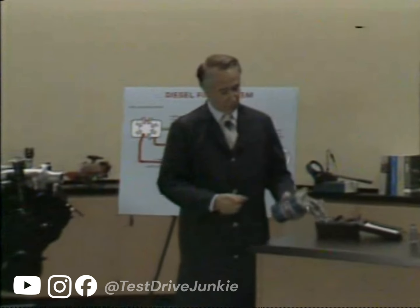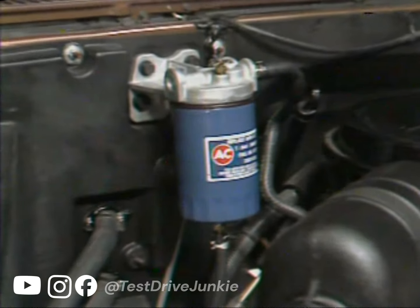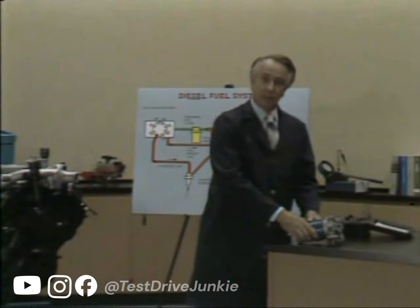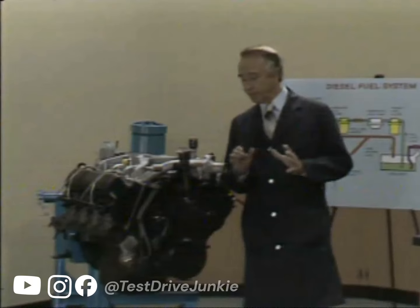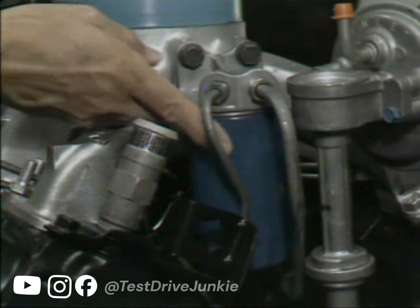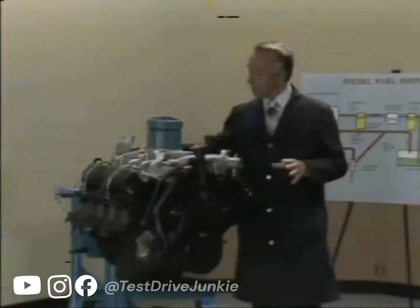This is the primary fuel filter. On C and K trucks, it's mounted on the bulkhead in the engine compartment. A drain valve at the bottom allows for removal of water trapped by the filter. Fuel is drawn from the tank through the primary filter by this mechanical fuel pump and pumped through the inline fuel heater and then through the secondary filter mounted on the air intake manifold.